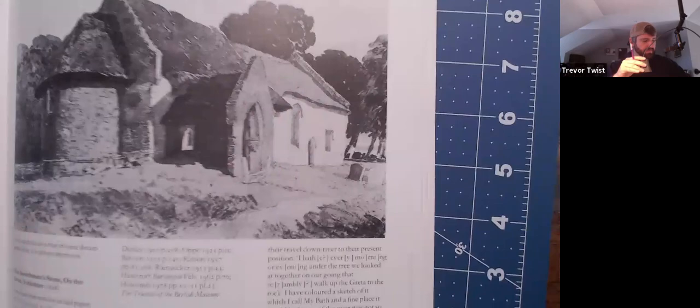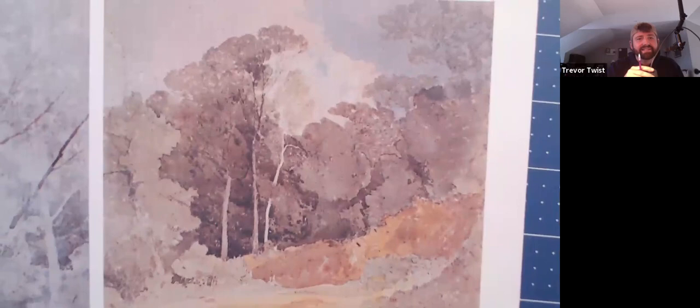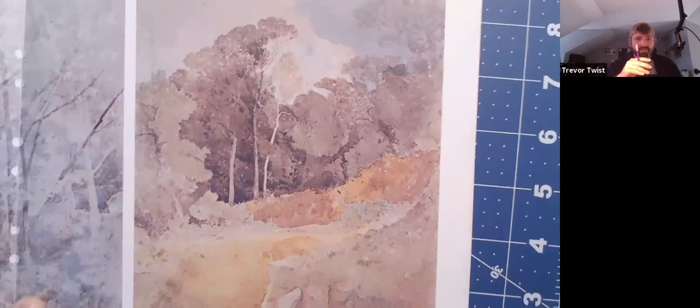Wow, these are really. So here are these cluster trees again. I just wanted to show this because my drawing has trees. It has a small pond, and it's got some elements that are hard to read. And this book that I have doesn't have a whole lot of drawings in it, so it's hard to tell what he was thinking.